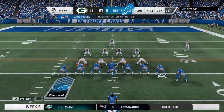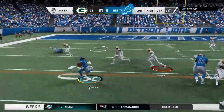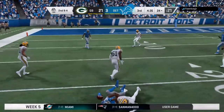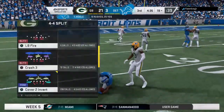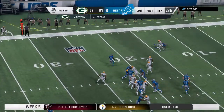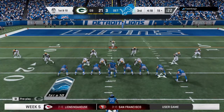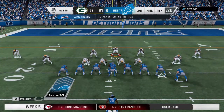Second and 4. They'll keep it on the ground. Noble. And he'll be brought down inside the 20 at the 19. A gain of 5, good enough for the first down. Pittsburgh, first and 10 at the 19-yard line.